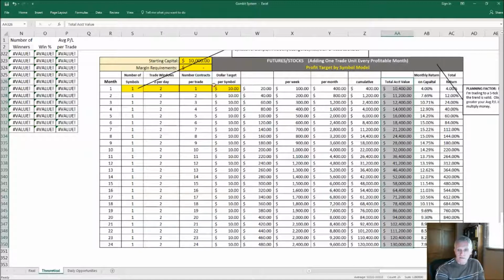So anyway, back to the diagram here. So this is profit objective per symbol per window, and this is total objective. This is your total objective for the day for each symbol. So if I'm trading crude, in this projection, I'm only looking to take out $20 a day in crude. And that's after fees and expenses. We'll talk about this in more detail. So these are what you would potentially make in a week, potentially make in a month, your cumulative, your total account value, your monthly return on capital, your total return on capital. That's how the model's laid out.